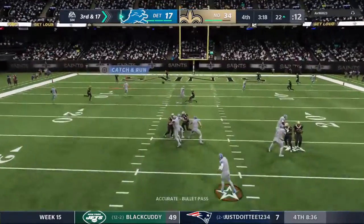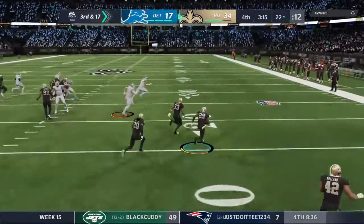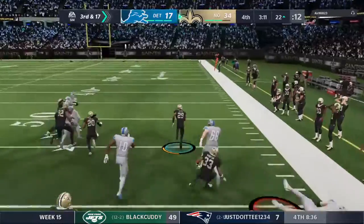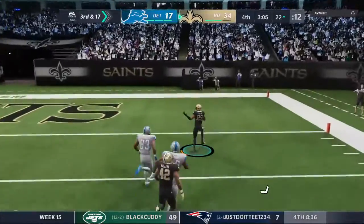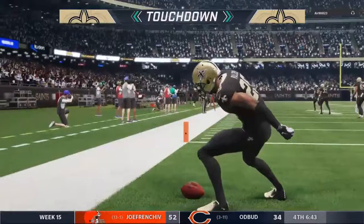From the shotgun, he'll look to throw. Into heavy traffic, and it's intercepted. Picked by Kendall Thorne. Weaving through traffic, and now he's free. 20. And he'll score. Touchdown, New Orleans.